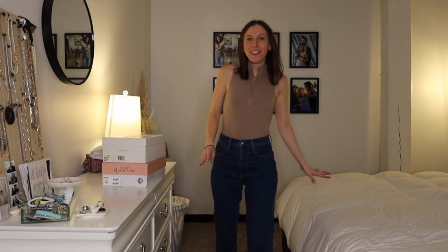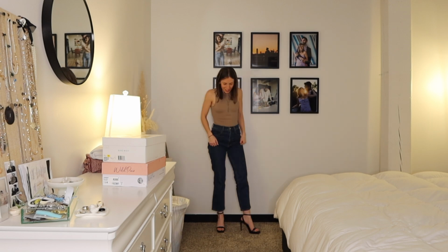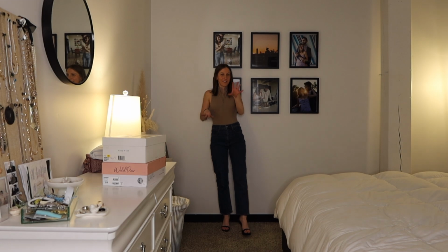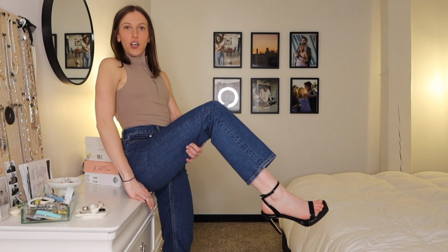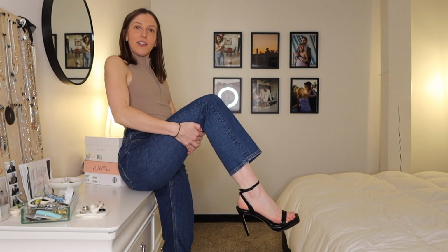Let me raise the camera up so you guys can see these in full length. These are absolutely the hardest to walk in heels that I have. These are special occasion heels you wear for very fancy, very select events, and you bring a pair of flats with you because you know you're not gonna survive the night fully in the heels. They're so good, but they're also so uncomfortable. Like, look at the angle that my foot is in.